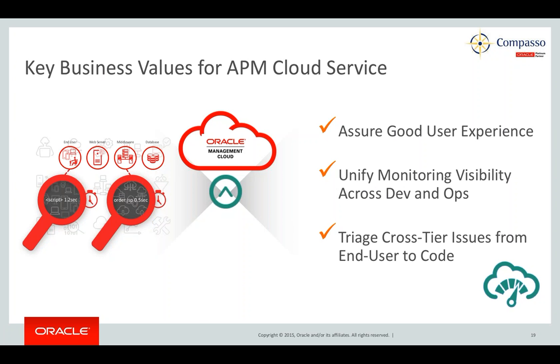APM, application performance monitoring: the ability to look at user experience, assure good user experience, and be alerted to poor user experience. The ability to look across all your environments, aggregate that information so you can see correlations across environments, or drill down deep into specific metrics for a particular service call, a page call, the AJAX call from pages, etc., and triage across tiers. We saw the calls coming from the web server, looking at the service calls inside the app servers, and even looking at the SQL calls to the database and being able to look at what's going on and identify any issues there.